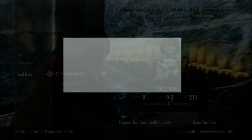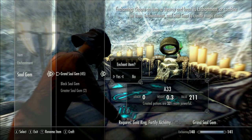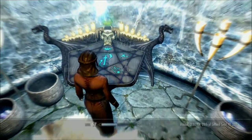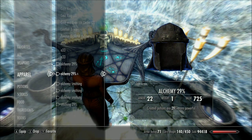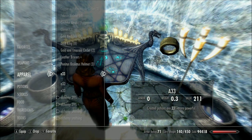So we'll rename that, same again, A for alchemy and 33 for 33%, and craft it. So we'll back out of here and we'll now take another potion and go again making more alchemy gear. So I've actually got confused then. I'll check what I did make. I made necklace, ring, and gloves. So I need to make a helmet and a circuit this time round.